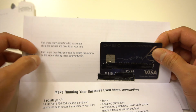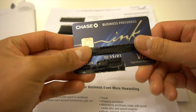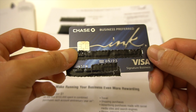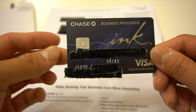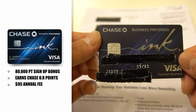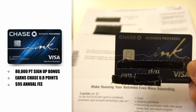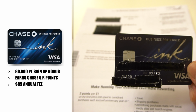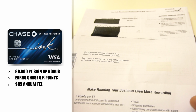It's a plastic card, so basically, as I pull it off of here, it's very flimsy. You know, I really wish it would have been a metal card. I think it deserves to be metal, seeing how it does earn Chase Ultimate Rewards points. And so, you know, this is considered one of the top cards, or a top tier card for a business card. And yeah, so it's a really good looking card. But anyways, let's go ahead and get into some of the benefits of this card.